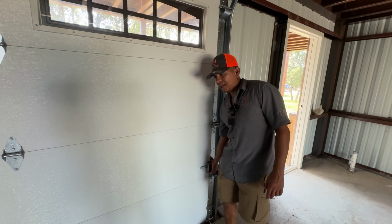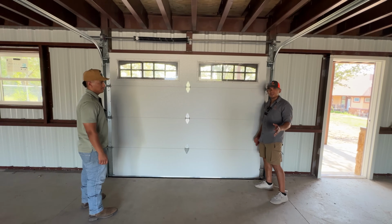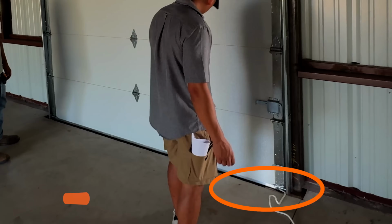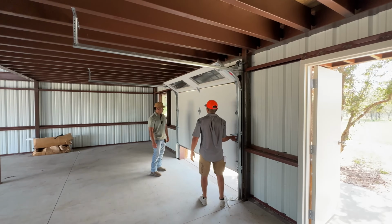Well, guys, we have this 9x7 door. You can see here, we did do the concrete, by the way. We haven't talked a lot about the concrete. We're just really excited about the metal building. But you can see we did the macizo all around these doors, again for water prevention of seeping. We did a pretty good job here.